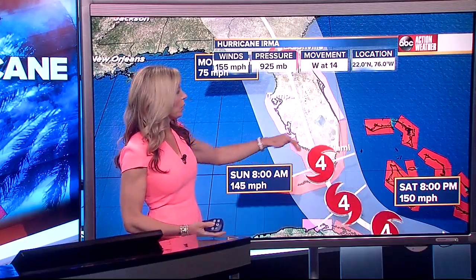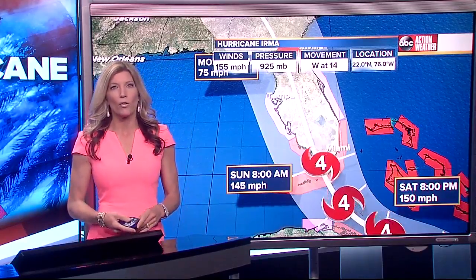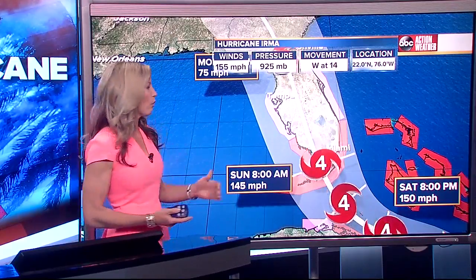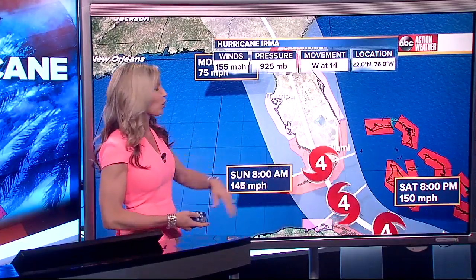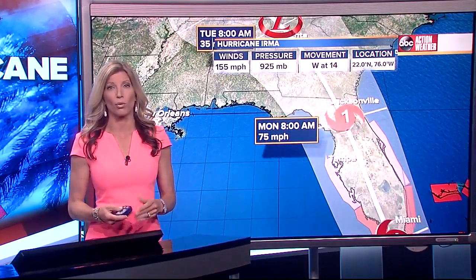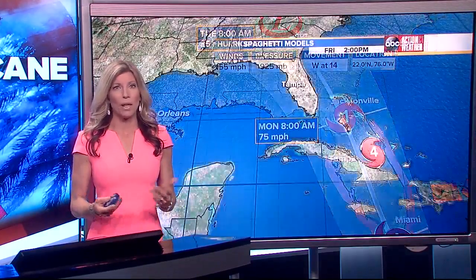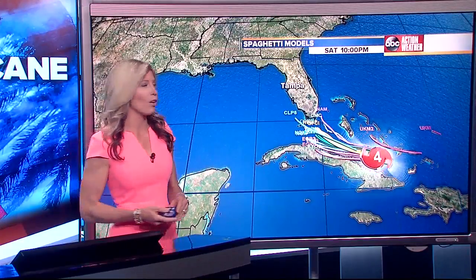So again, we're continuing to watch this. There is that cone of uncertainty that's pretty wide still for the eventual landfall into South Florida, which should occur somewhere around 8 o'clock on Sunday morning, and then continuing north through the spine of Florida if it remains on this same path. Now, some of the impacts that you could expect across the area, of course, are going to be extreme winds and also rainfall.